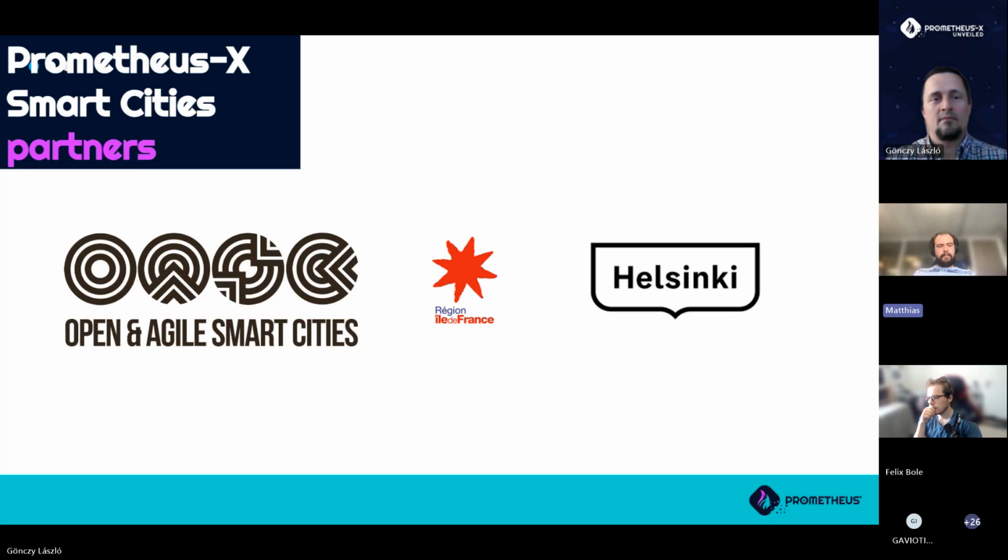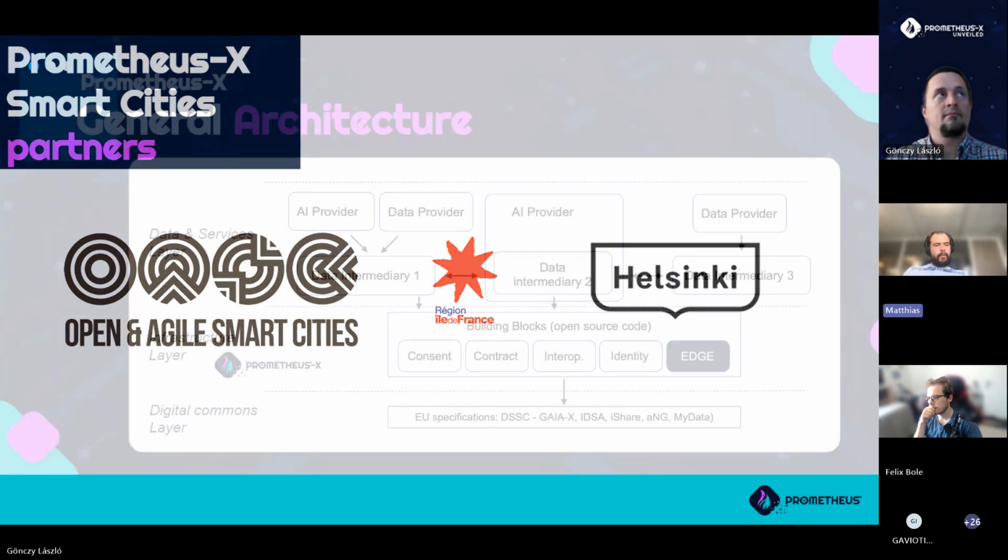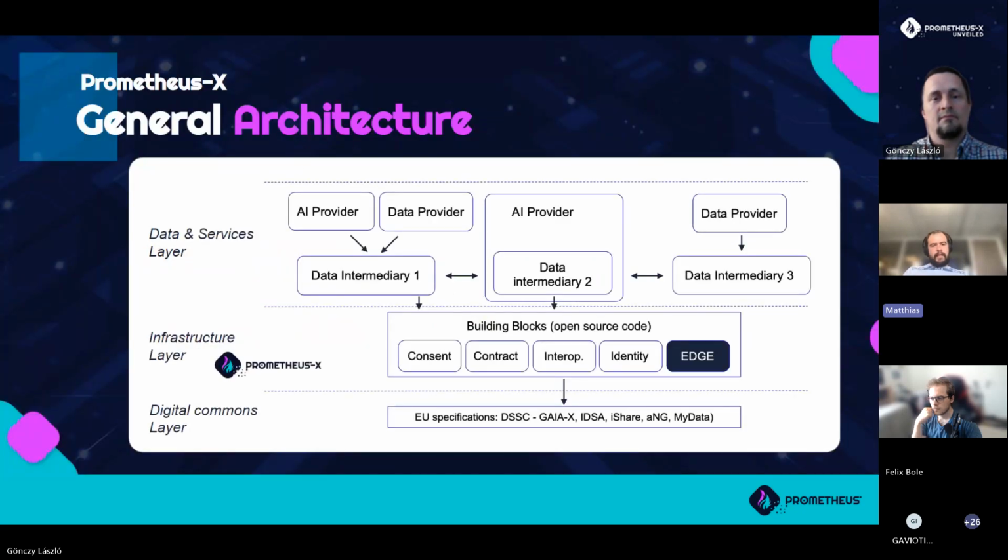Where we position ourselves is that Prometheus-X is not a platform. It does not operate or offer these components as a service. Prometheus-X is really on the open source layer and governs the technical choices and how these components work together.